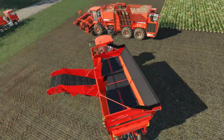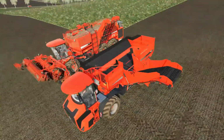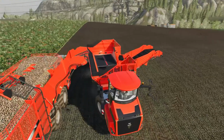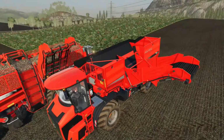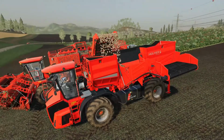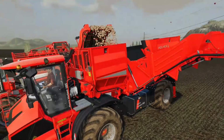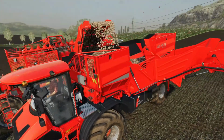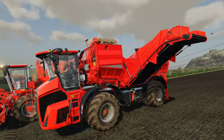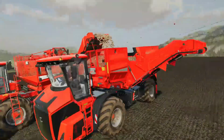So, all right. Moving on. We'll talk about this guy, the Terra Variant. This is the Terra Variant. There are 2 models right now. There used to just be one. They used to have a Terra Variant 600, and now they have a 435 and a 585. And that just has to do with load bearing and horsepower. The 435 is a little bit smaller. The 585 is bigger.